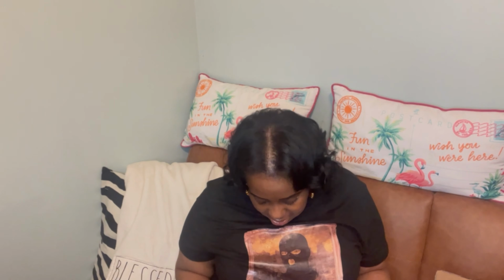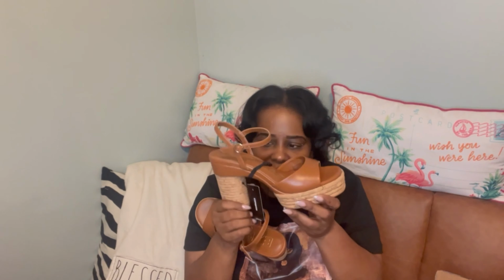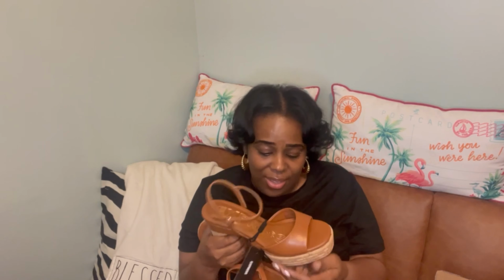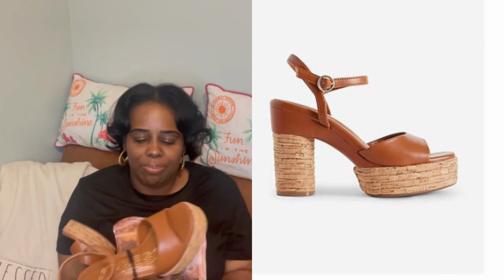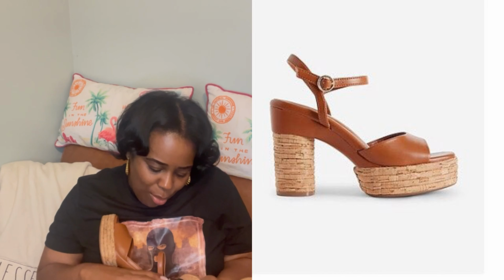I got these in a 9. And does it have like a special tag for him? Or no, it does not. I guess he just designed shoes for Express now because it didn't have a special tag for me. But these give me YSL vibes. And then I love the cork heel on these. And I loved the brown. It's like a cognac-y brown.